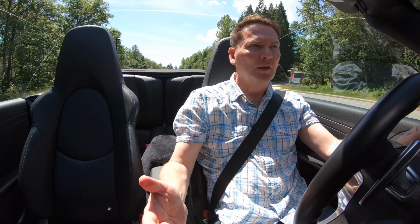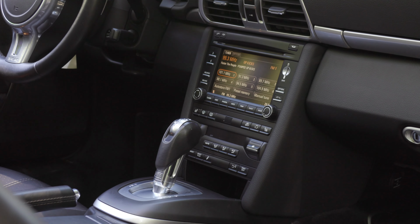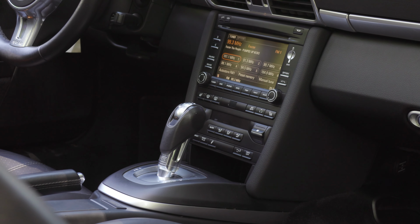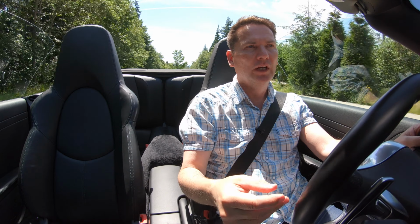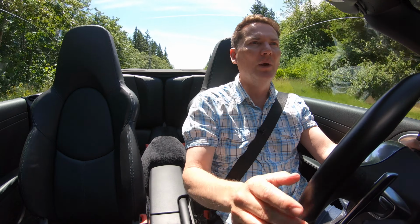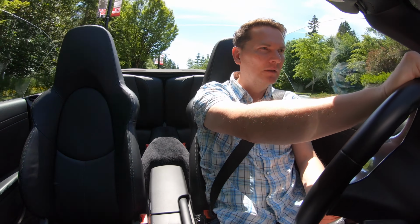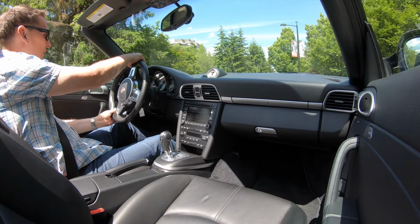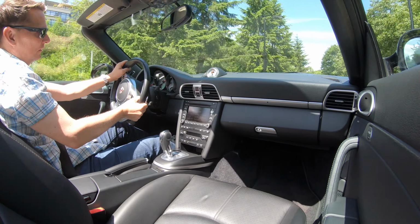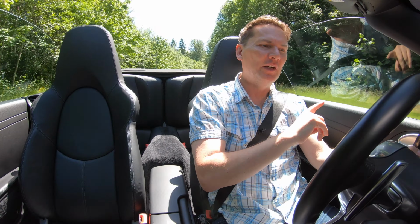Now, ever since Porsche's PDK or dual clutch transmission was introduced, sales have absolutely skyrocketed. A dual clutch transmission is basically a manual transmission electronically controlled. So you get lightning quick shifts, and that's why that Sport Chrono button is important, because when you activate that, it opens up the parameters of this car and gives you lightning quick shifts. When these cars were sold new, the vast majority, and it's still the case today, are sold with this PDK. However, see how quick that is?